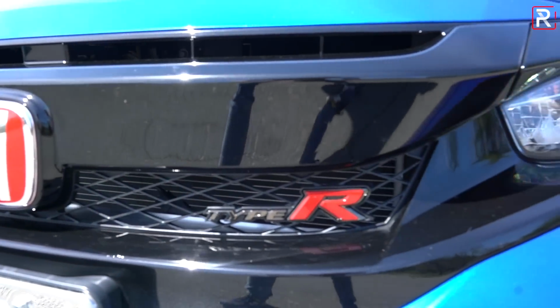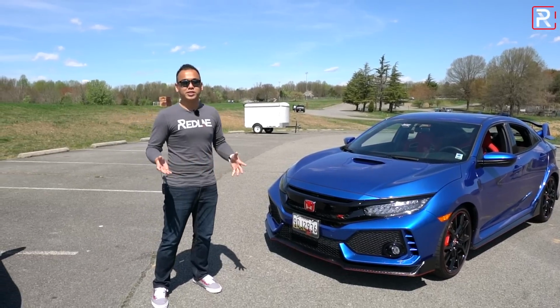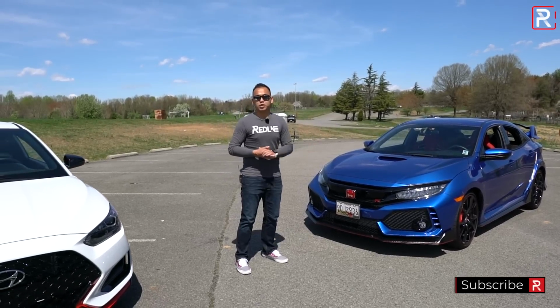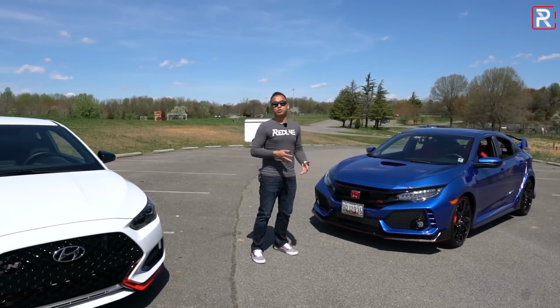Now, of course, all of this is going to come at a price. This car starts at $35,700 plus destination. There are no options for the Civic Type R, except for the fact that there are still dealer markups on this thing. So I've seen dealers in my area charging between $5,000 to $10,000 over sticker.